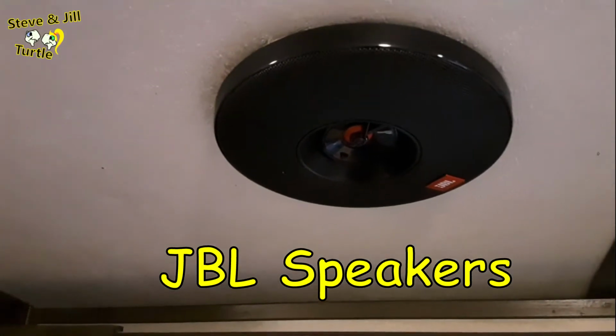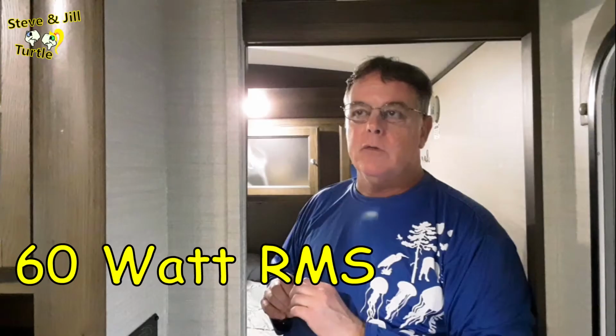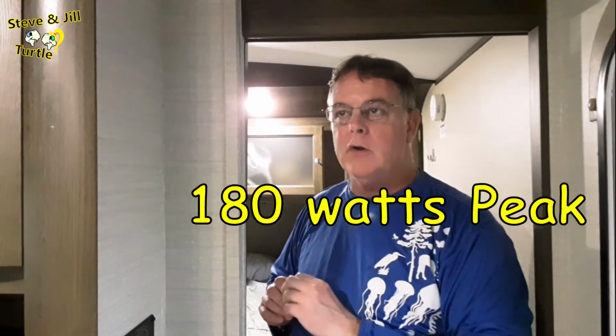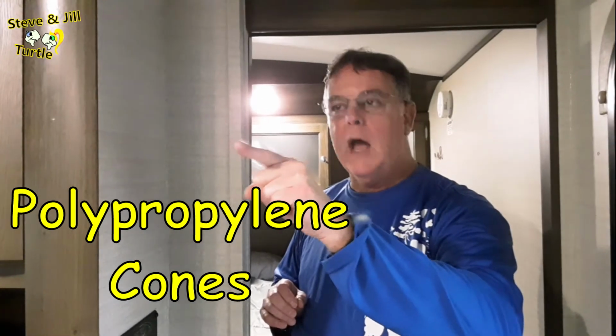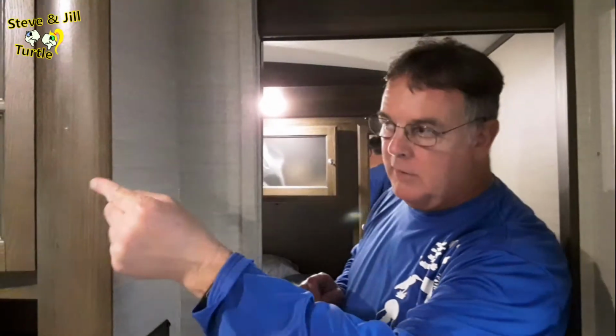My JBL speakers in the roof handle 60 watts RMS, 180 watts peak. They have tweeters built in. They're butyl rubber surrounds with polypropylene cones. I know exactly what is in this camper and exactly how it works. They're 3.5 ohms. That amp is designed for 4 ohms, so it'll more than manage the sound that I've got here. We understand our system, my wife and I. And you have to in order to keep it running, because you're going to run into problems.